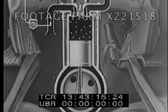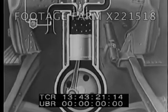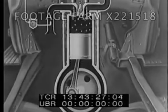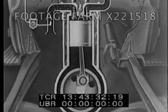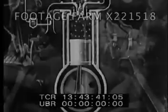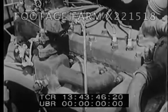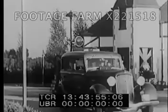Note that the engine delivers power only on every other downstroke, and that the action may be divided into four parts. The four cycles are intake, compression, explosion, exhaustion. In four-cycle engines with several cylinders, the explosion takes place in each cylinder in turn. Thus, each adds its torque to the crankshaft, which, connected through the propeller shaft to the differential gears, causes the wheels to turn. And so, the car is on its way.